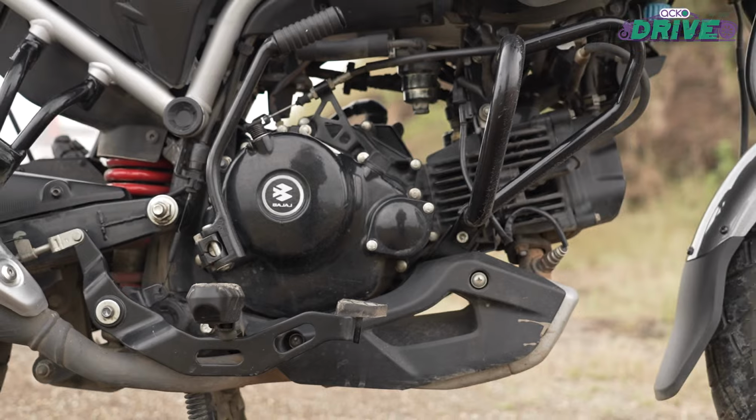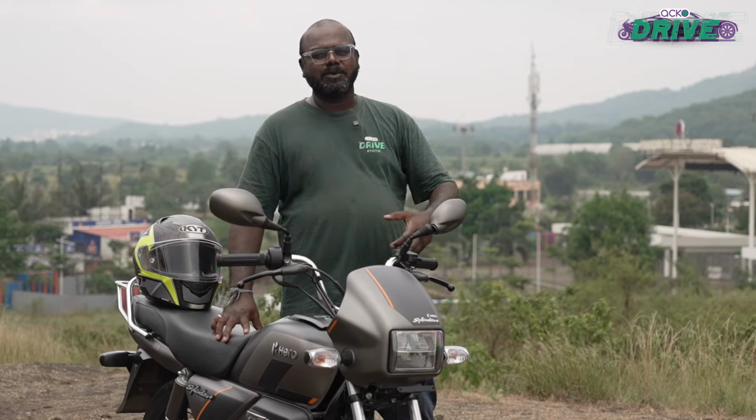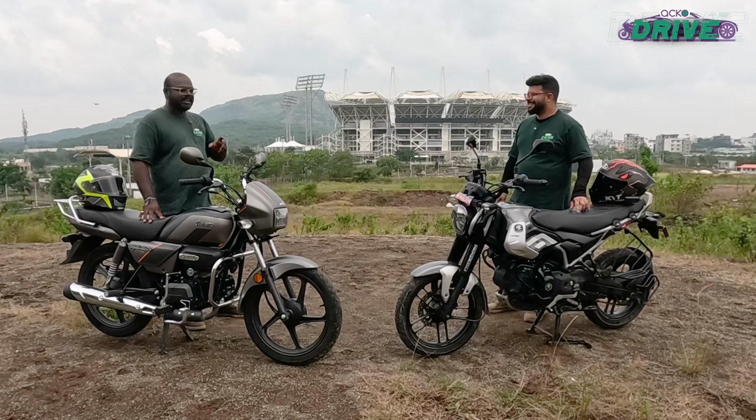Yeah, and also Bajaj has kept the sloper going because Honda, the founders of the sloper, they have moved on to a vertical engine in the Shine 100 and the Dream series. So good to see a sloper still alive in this segment.